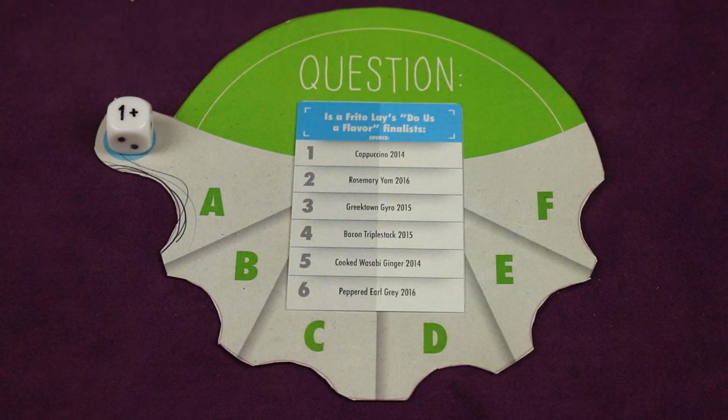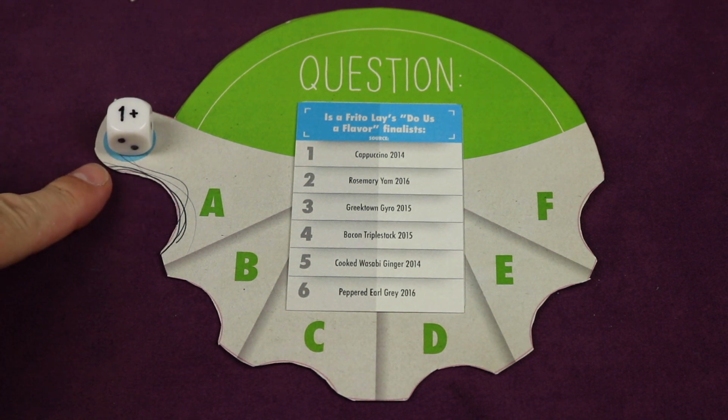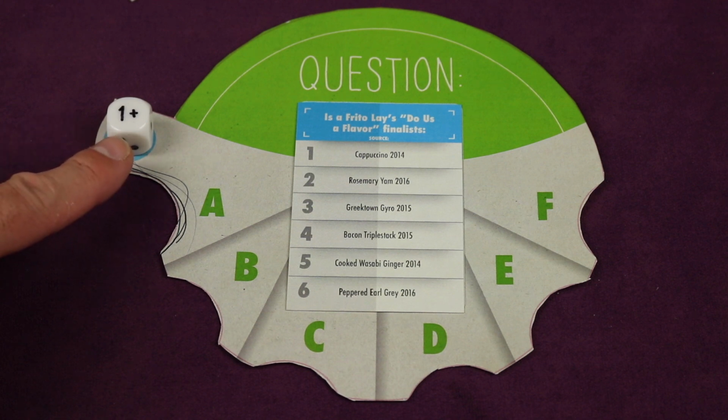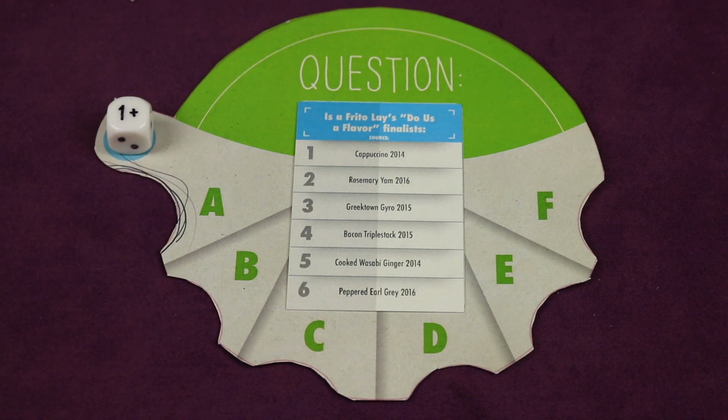Is a Frito-Lay's Do Us a Flavor finalist? Cappuccino in 2014, Rosemary Yam in 2016, Greek Town Gyro in 2015, Bacon Triple Stack in 2015, Cooked Wasabi Ginger in 2014, and Peppered Earl Grey in 2016. Now we rolled a 1+, which means if you get your bet correct, you'll only go up 1 on that round tracker, but you're incentivized to double up or go all in because you'll get an additional victory point if you're successful. So go ahead and pause the video here, think about it, and I'll be right back.